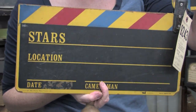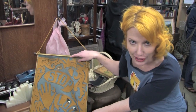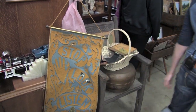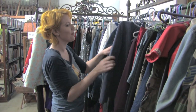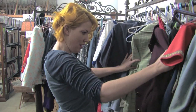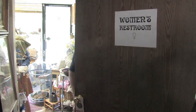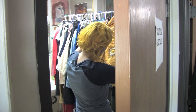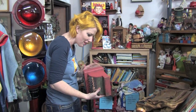Brig's Eye View, take 400. Stop, look, listen. It's kind of fun. I keep wanting to grab denim, but I'm not gonna do denim today. That's what I've been doing for the last month. We're gonna do something different. Okay, there's clothes. I'm going to the back to go shopping for dollar clothes. It's really fun. Oh my gosh, this is so cool.